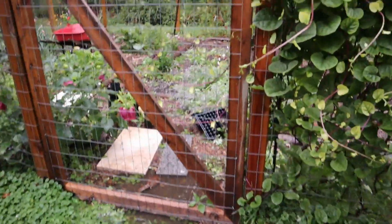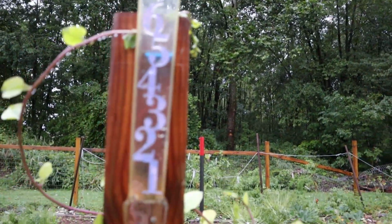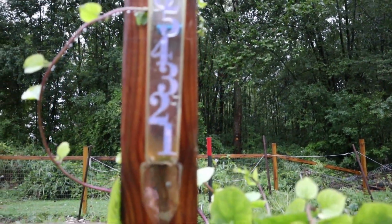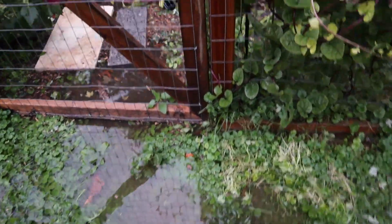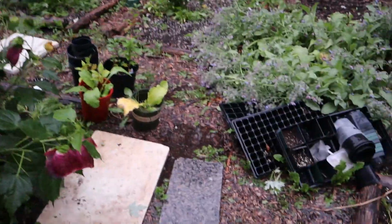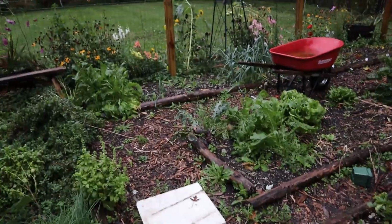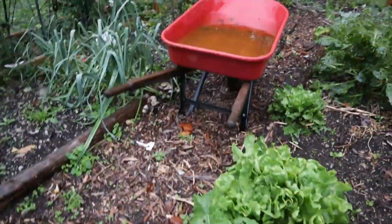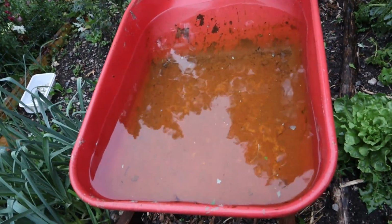We are flooded. But I just wanted to show you something that I have never seen before. That is a solid 4.5 inches of rain since yesterday. I've never seen 4.5 inches of rain in one day like this. Well, the good news is most of the garden is above water. That's good. Ay, ay, ay. Look at that. This wheelbarrow's full and it's just been sitting out here like this.